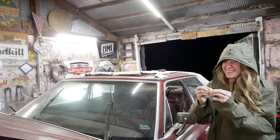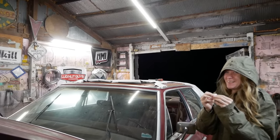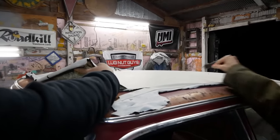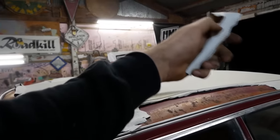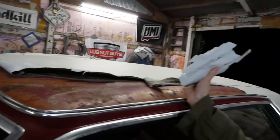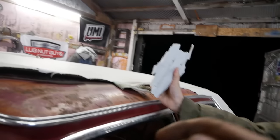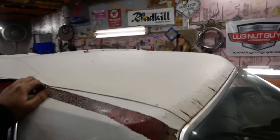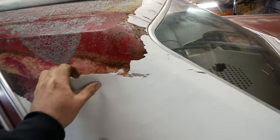The only thing I can think to do next is peel the vinyl top off of this, and I think it does need some kind of paint job, of course. Oh my god. Oh wow. They actually painted underneath this one. It's got that fake alligator skin on it.